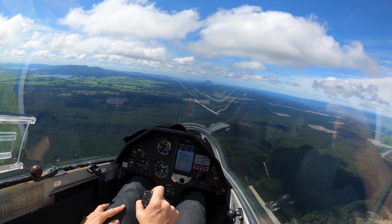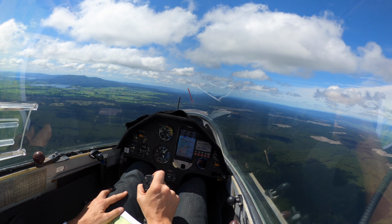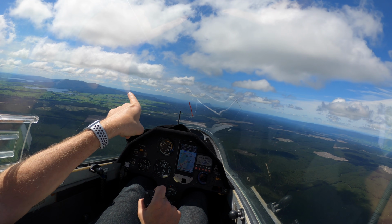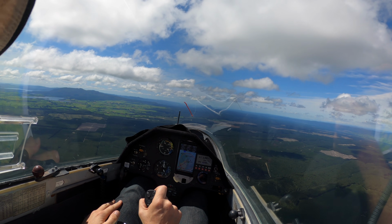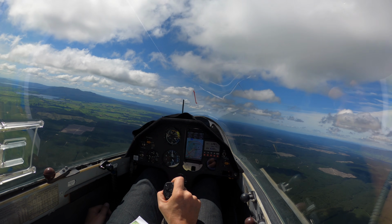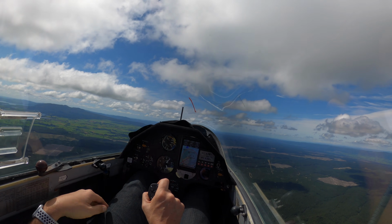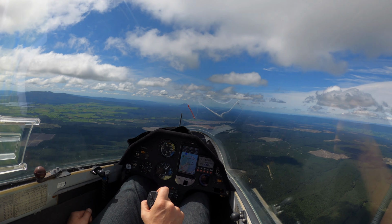Oh, sink between the clouds though. Try and keep my speed up for that reason. Now I might head up to the left here. Got to figure out how far to go because it's going to be a tough push back into wind. Got a speed of 130 kilometers an hour so far. The task is 2 hours long with 215 kilometers, so I'll be slower pushing back into wind, of course.